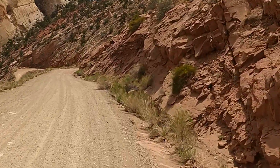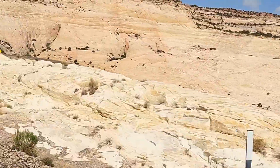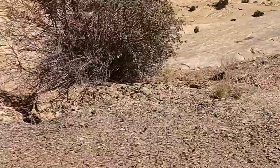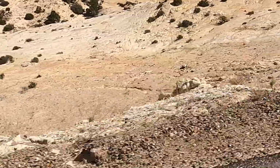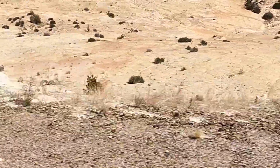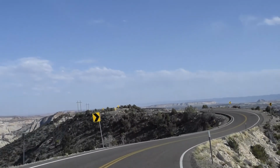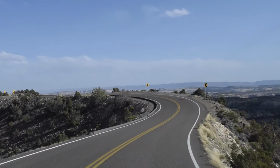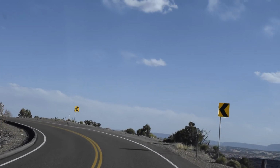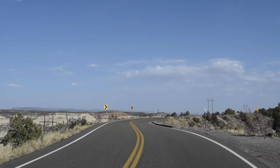Now, from south of Boulder, you're going into Escalante, and you are not going to believe how incredibly gorgeous it is. It is indescribable. You'll go over the Hogs Pass, and it just drops off on either side, and you're looking along these amazing valleys of spectacular rock formations.